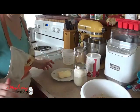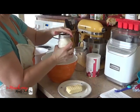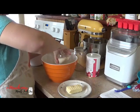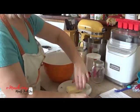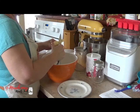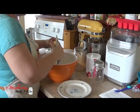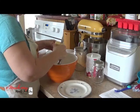So let me grab another bowl. Okay, sugar and flour and a little bit of salt. Go ahead, dump that all in there. And then because this just came out of the freezer, I'm actually gonna just take my knife, just kind of crumble it. This is very, very similar to what my mom uses on top of her apple pies.